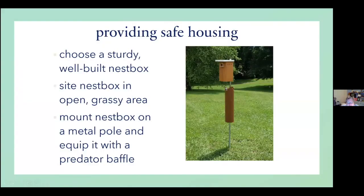We can help by providing safe housing. To do that, you need to check to be sure that a nest box that you put up is well built and sturdy. It needs to be ventilated and have drainage. You need a 1.5-inch entrance hole. The North American Bluebird Society and Maryland Bluebird Society both recommend that boxes be made of wood, left a natural finish or stained or painted white or a light color on the outside only, and that boxes be sited in open grassy area. Please don't mount boxes on trees, fences, buildings, or other structures.